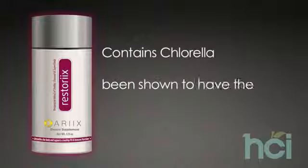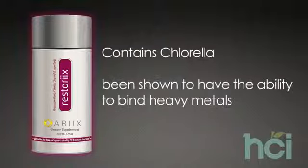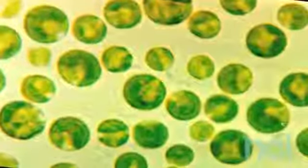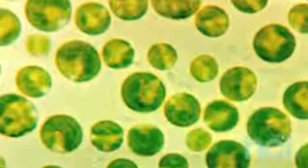Rx's Restoriix also contains chlorella, which has also been shown to have the ability to bind heavy metals. Because of its unique ability to bind with mercury, lead, and cadmium, chlorella is also able to draw these toxic metals from the intestinal tract and eliminate them from the body. This natural activated form of zeolite, along with the chlorella, work together to eliminate these heavy metals and toxins, while at the same time actually providing beneficial metals like magnesium, calcium, and potassium.